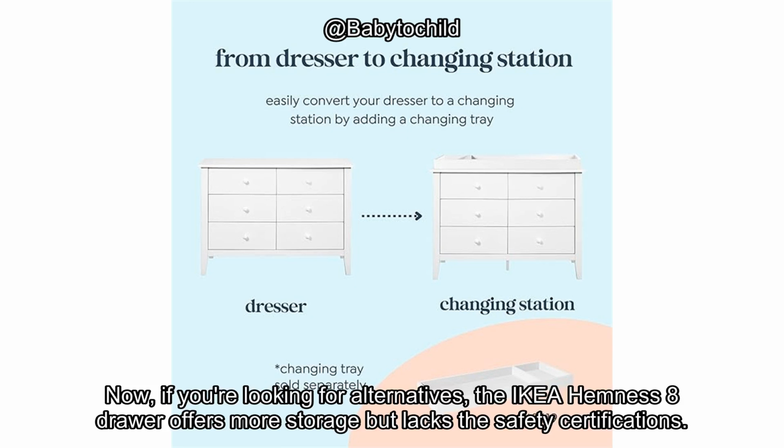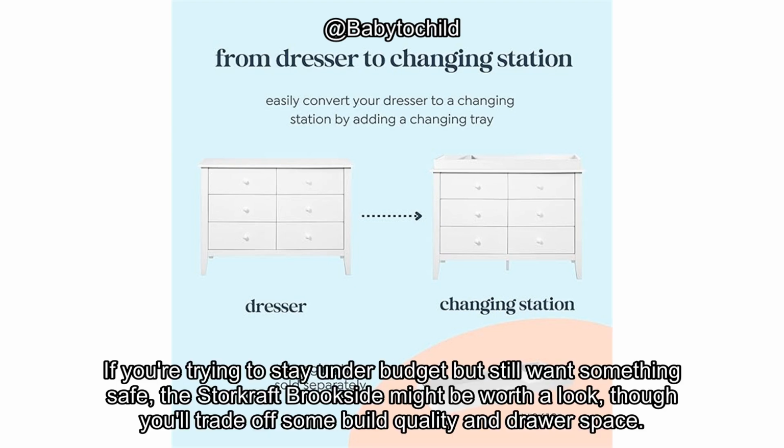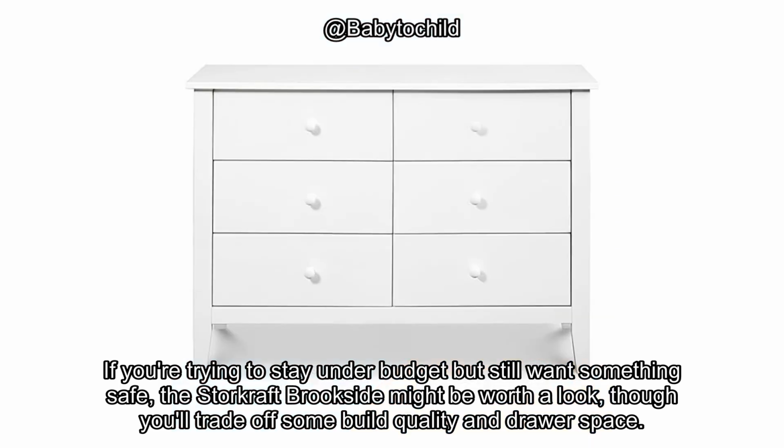Now, if you're looking for alternatives, the IKEA Hemnes 8-drawer offers more storage but lacks the safety certifications. The Delta Children Universal is cheaper and has a similar layout, but uses more particle board and feels lighter overall. If you're trying to stay under budget but still want something safe, the Storecraft Brookside might be worth a look, though you'll trade off some build quality and drawer space.